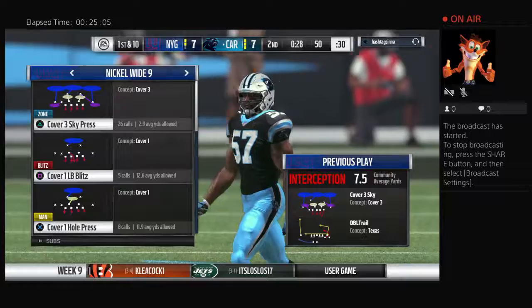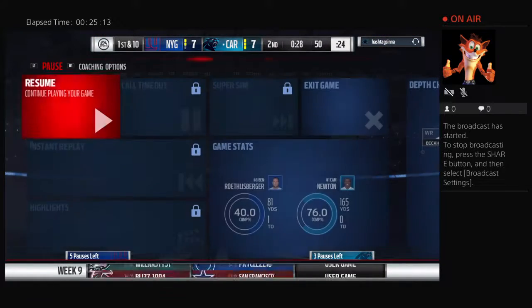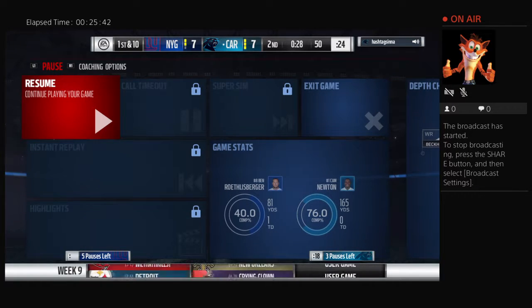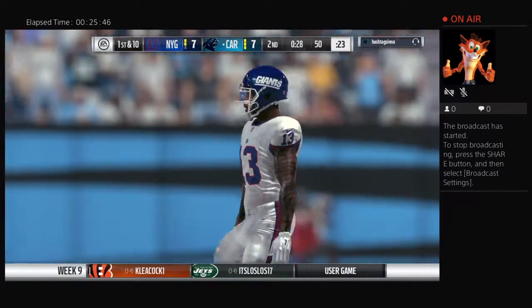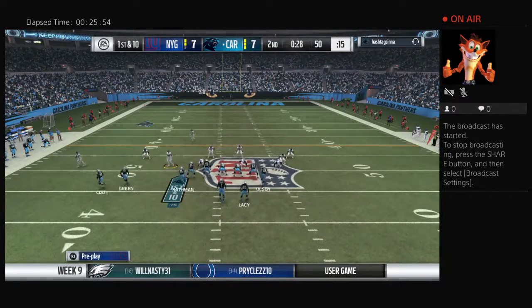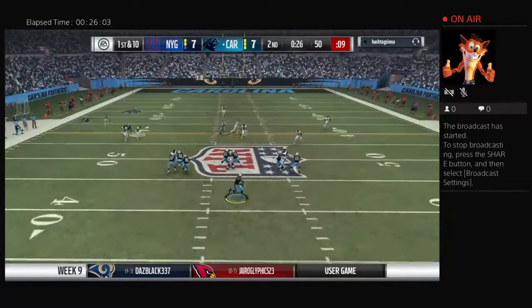And with time quickly fading here in the second quarter, not sure how aggressively, offensively they want to play this. I think we'll find out just how much they trust their guys in this situation if they decide to take a shot. Come on now. Hey, watch it.